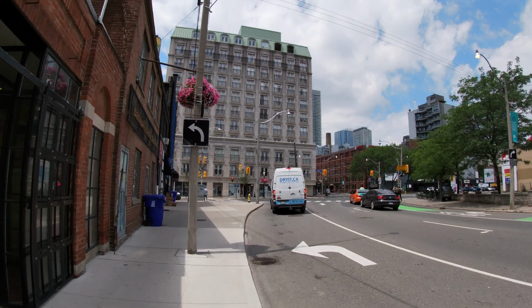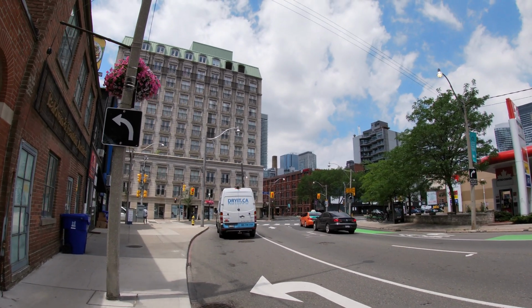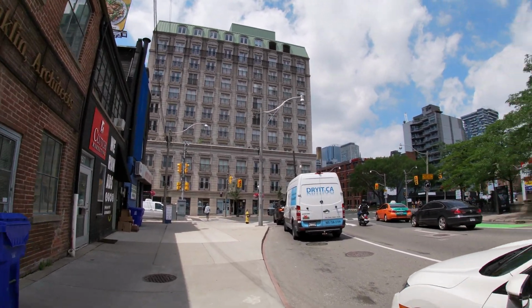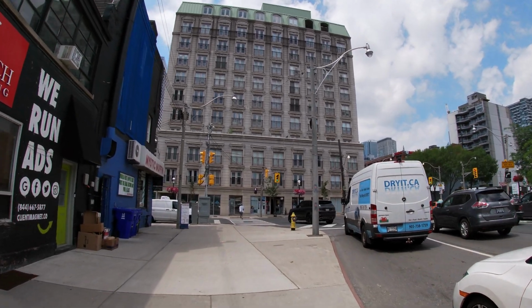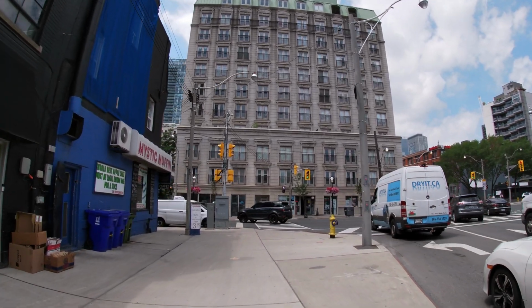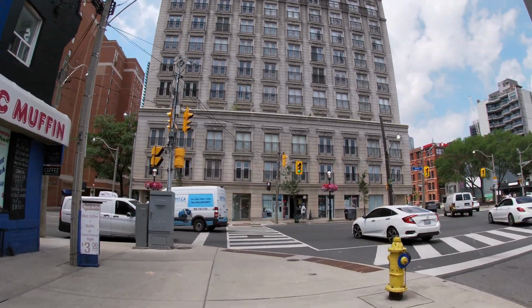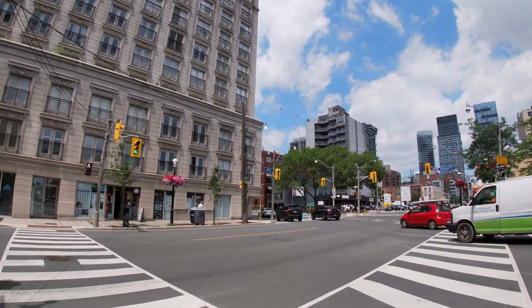Now, this is the building. This is the condo. Do you see right here at Jarvis and Richmond? Right where these lights are. So when you're driving where these cars are, and you're driving westbound, this is the building that I was mentioning that feels like you're going to drive right into it. But that's only from afar. You can see how it curves around the building.